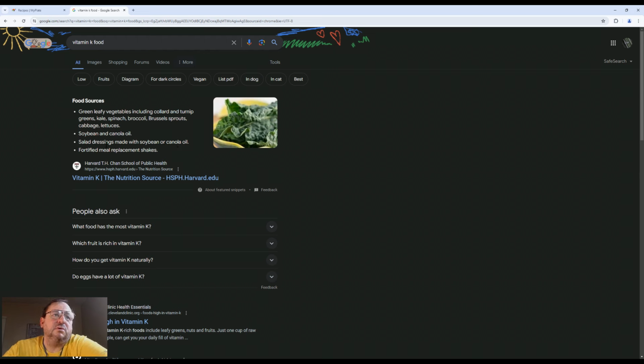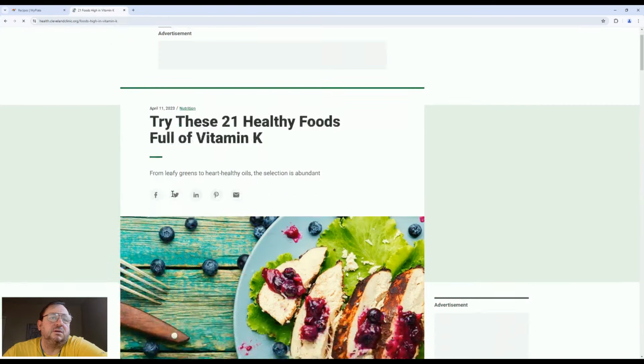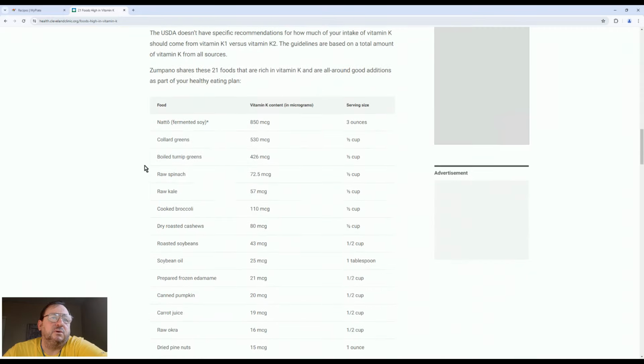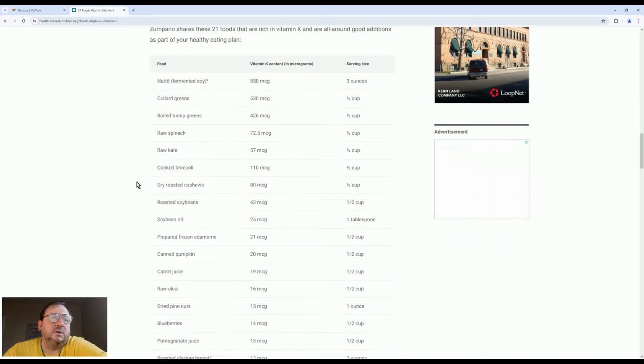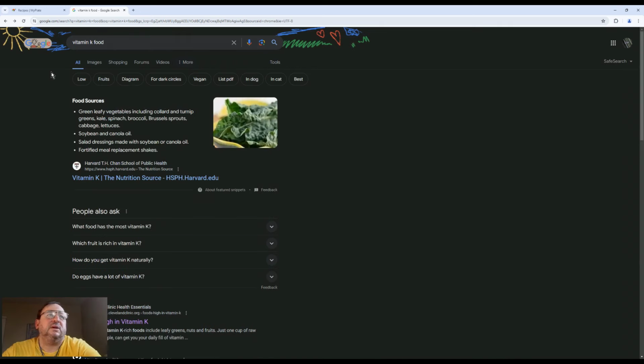But if you want to increase vitamin K, because they talk about vitamin K being good for health, it's very crucial. So you can do your research on different foods. You see collard or spinach or kale or broccoli or stuff like this.